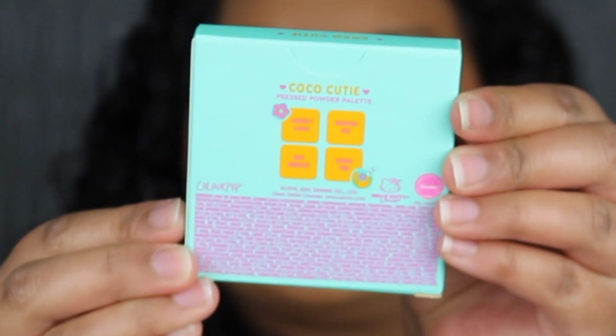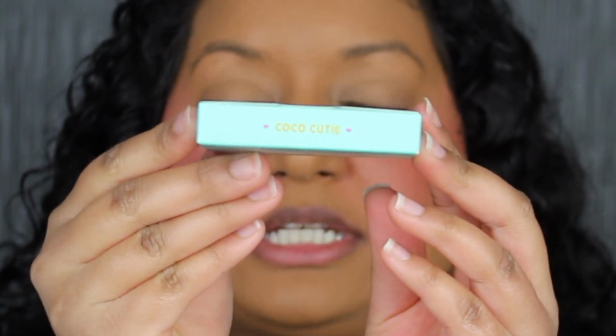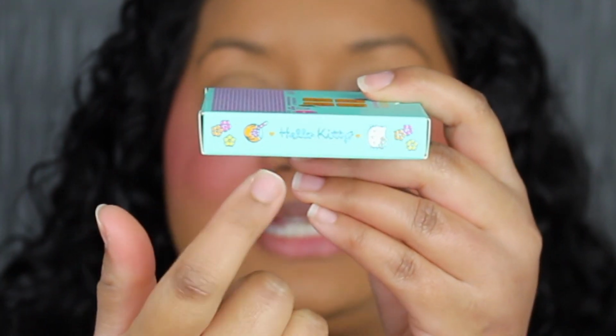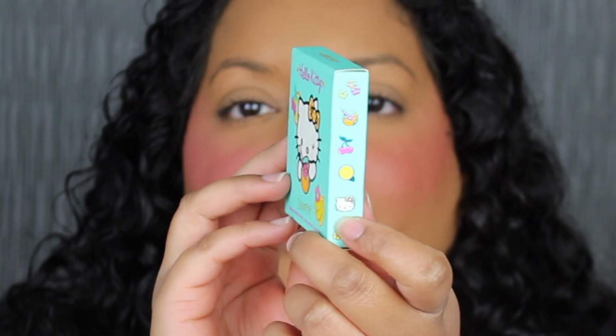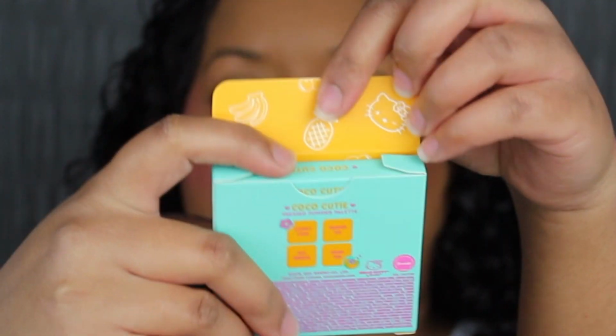Here's what the back looks like. You have the shade name and the ingredients, and again, printed up at the top is the shade name. And then there's nothing really on the bottom. And then again, super cute detailing. It says Hello Kitty. Have a picture of her with some fruits. So let's see what the shade in Coco Cutie looks like.